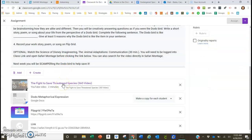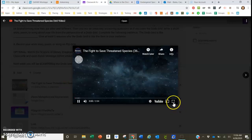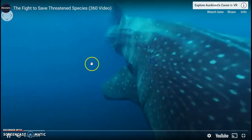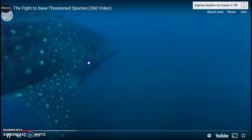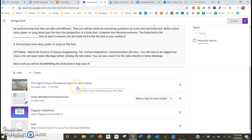I really like it because it's what's called a 360-degree video. So I'm going to show you how that works. When you get into it, you can actually move your mouse around. So I'm like clicking down. If you're on an iPad, that's really cool. All that you need to do is physically hold your iPad and move it around the room, and it'll show you the different parts of the animals. So that's just a fun little intro clip. All of the animals that are in that video are currently endangered in some way.